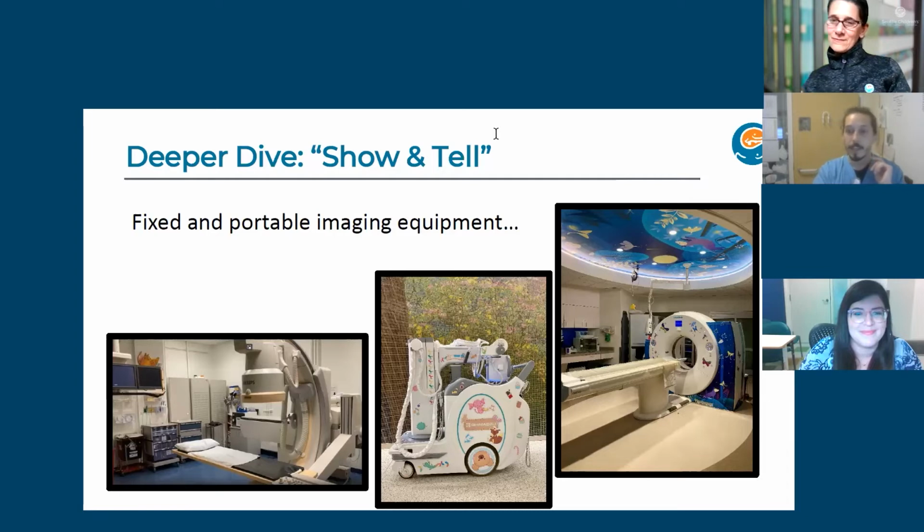It could be some sort of pathology, something going wrong within the lungs or within the abdomen. It could be we're looking for the placement of certain devices that surgeons may place inside the body. So we use it for everything that you can think of. And then on the right-hand side is our CT machine here downstairs in the emergency department in the hospital.